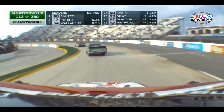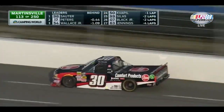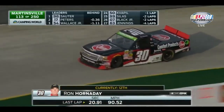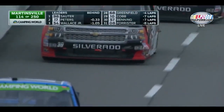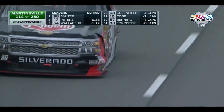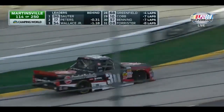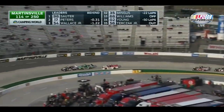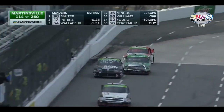Hermie? Bob, 2 problems for Ron Hornaday. He's dropping back outside of the top 10, but also look at that left front. A little bit of damage to the left front fender, a little bit of a tire rub. It rose on entry in the center of the corner. So right now, Hornaday holding on and hoping for a caution. I'm pretty sure he'll get one. I just don't know when it's going to come. Cautions are coming just like darkness is. There's no doubt about it.